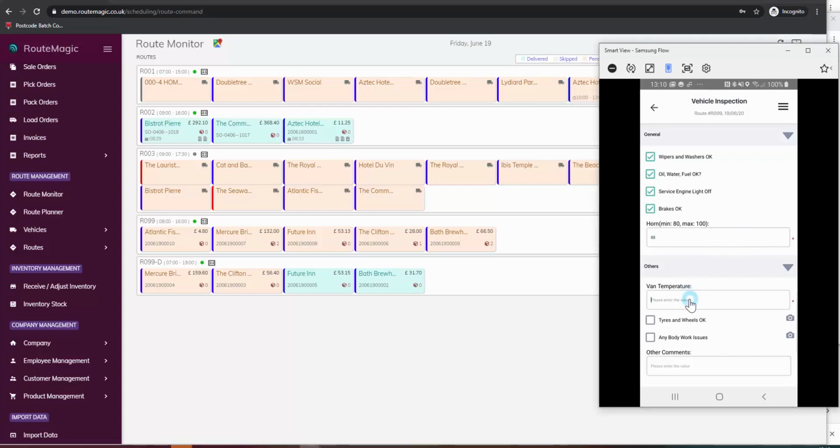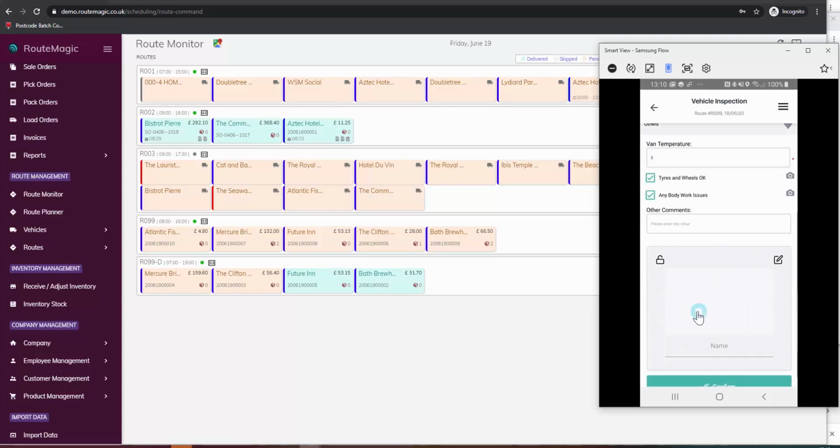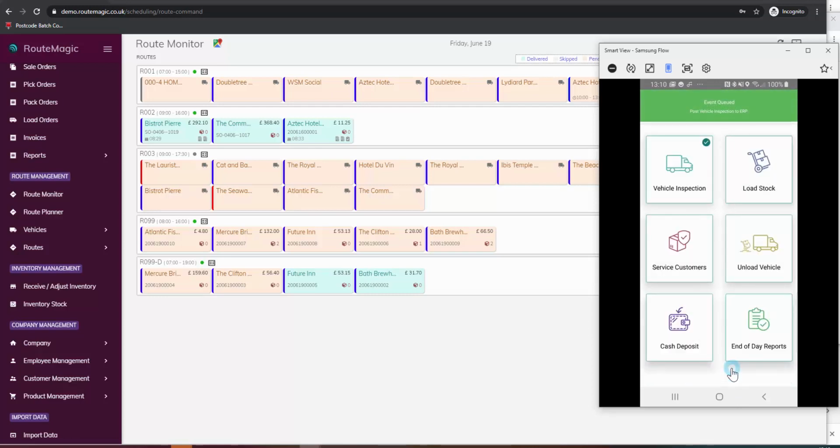I can just go through, answer the questions, and complete. If I wish, I could capture a video or photograph of any damage to the bodywork, and I can take a signature. Alan signs for his deliveries for today, and off he goes. So he's now ready, his vehicle is roadworthy, and it sends that information back in real time through to the server so that you can tell in the office that he has actually completed that vehicle check.